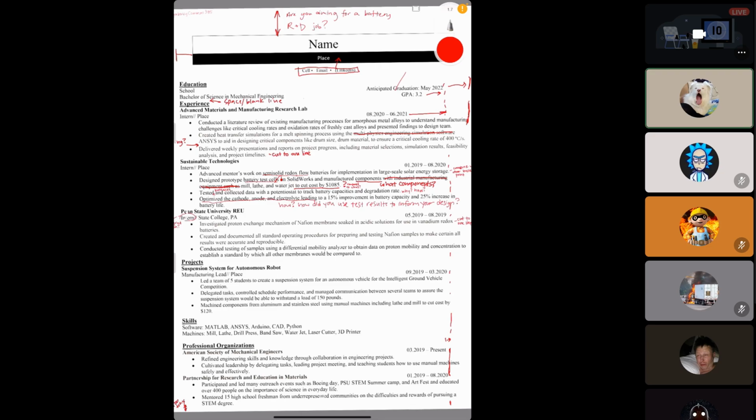Okay, let's go on to the second bullet point. I suggested that they cut the first bullet point to one line because they just need to cut out one word, I think, in the sentence, and then they get a whole extra line. So the second bullet point says: created and documented all standard operating procedures for preparing and testing the samples to make sure all of the results were accurate and reproducible.